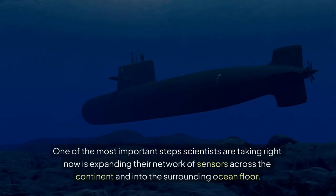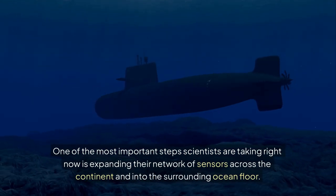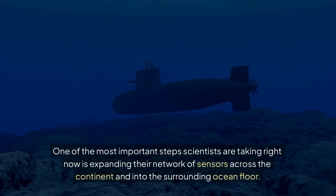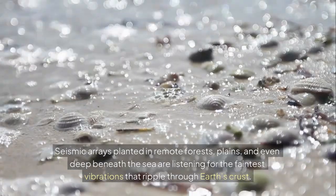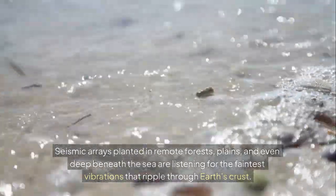One of the most important steps scientists are taking right now is expanding their network of sensors across the continent and into the surrounding ocean floor. Seismic arrays planted in remote forests, plains, and even deep beneath the sea are listening for the faintest vibrations that ripple through Earth's crust.